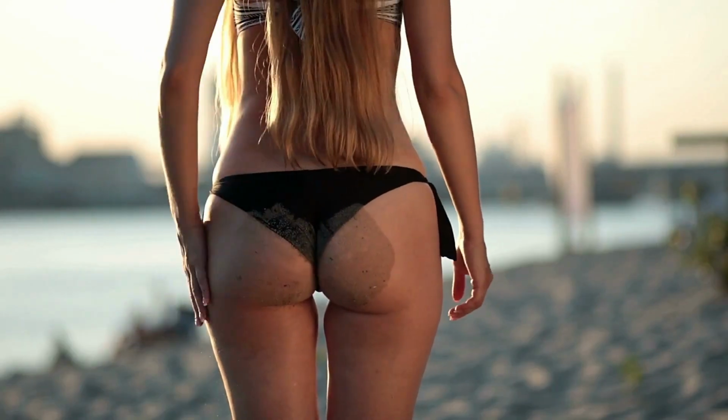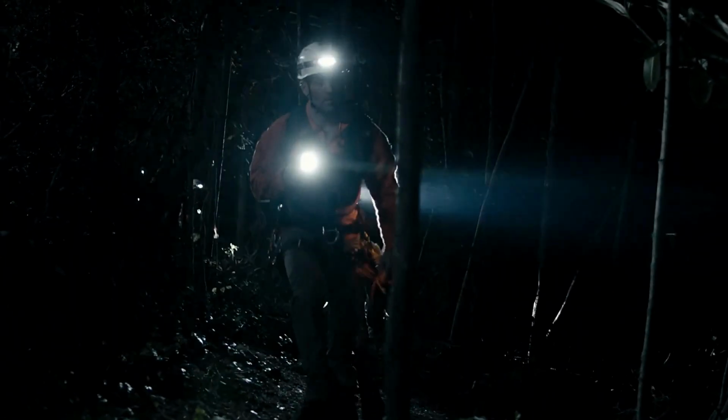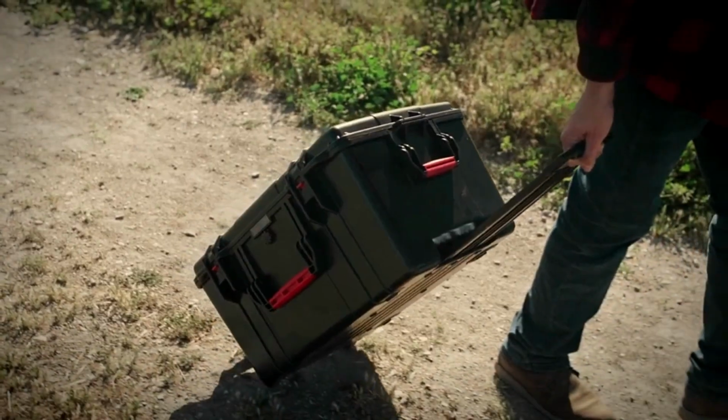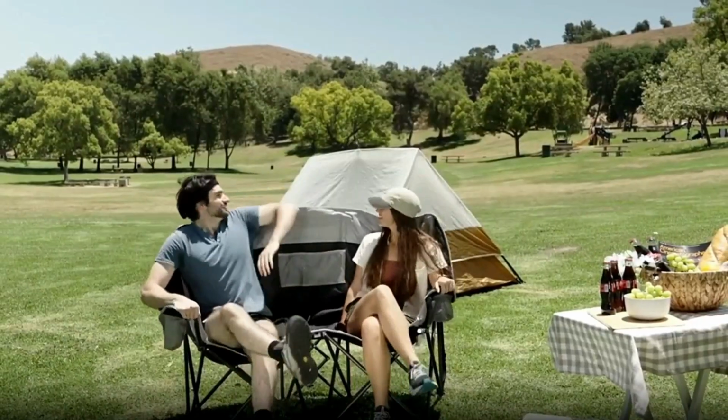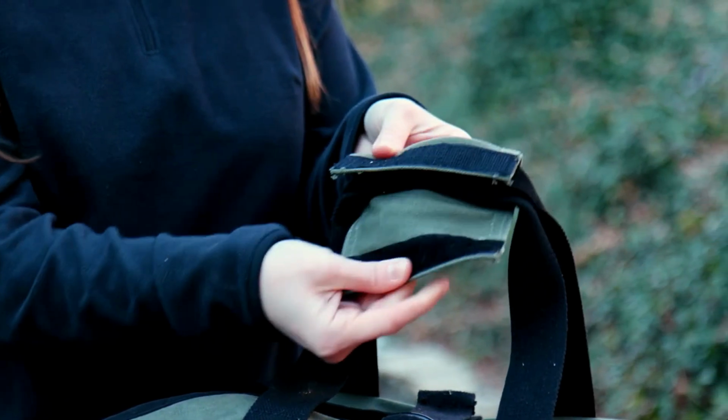Ready to take your outdoor adventures to the next level? Whether you're camping, hiking, or prepping for survival, having the right gear makes all the difference. From smart tech to rugged essentials, must-have gadgets will keep you powered, comfortable, and prepared no matter where you roam.